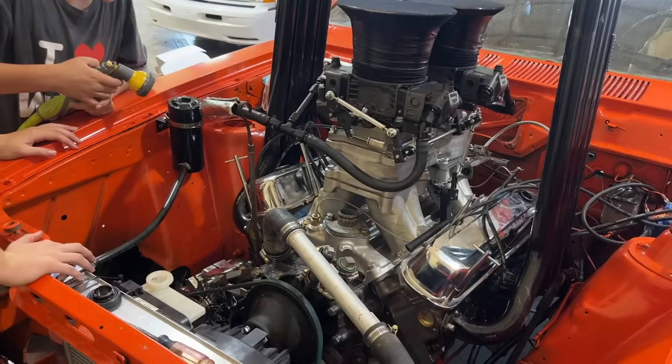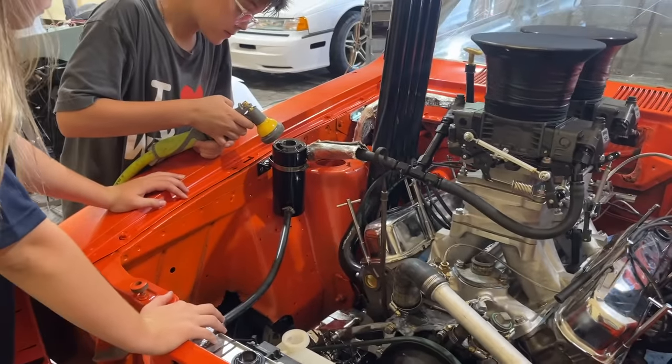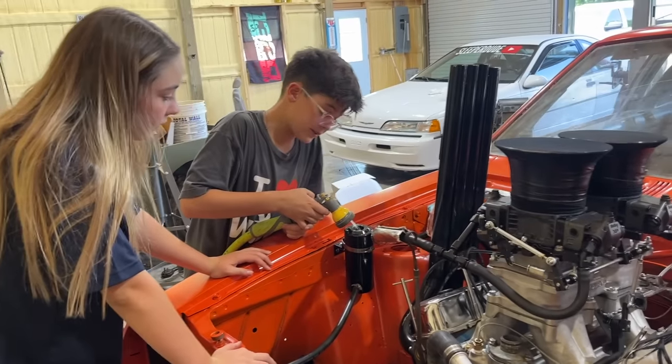I've actually taken the upper radiator hose off so we can pour it in through the engine if we have to. We're getting close, guys. We're getting real close. I'm really excited.